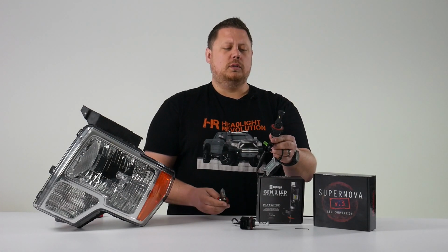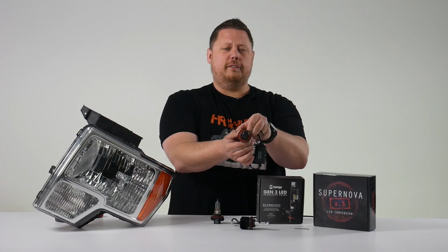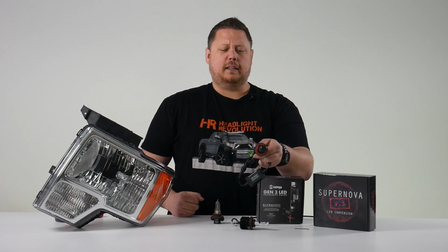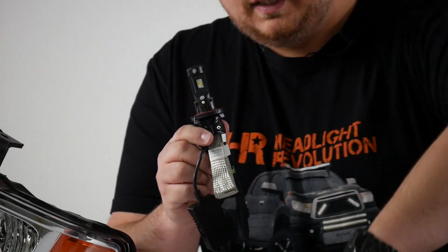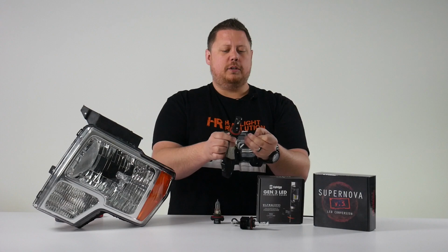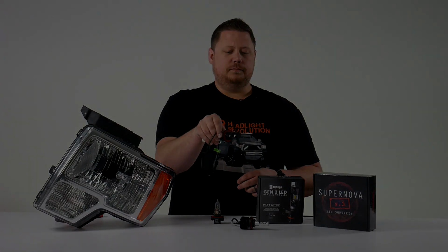The only thing you have to do with the Supernova bulb is make sure that it's clocked correctly inside the housing. What I mean is the clocked position of the bulb. The goal is to have the LEDs facing left to right to match the reflector orientation of the built-in headlight housing. To do that, the mounting collar has a set screw right here, and the kit comes with an Allen screwdriver. You loosen it up, and then you can position the collar however you want on the bulb. So when we do the install in just a minute, we've got to make sure that the LEDs are facing left to right.